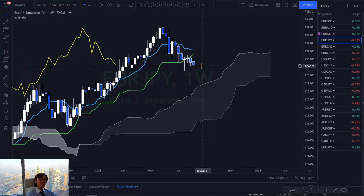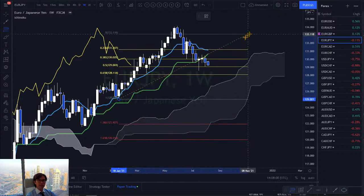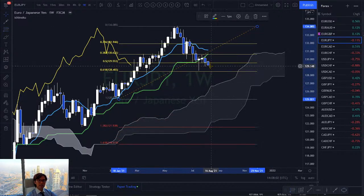Obviously, in the lower time frames you might see a downtrend, like I see a downtrend in the forward chart on Euro JPY, but in terms of the weekly time frame, this is retracing. So in this case, you can also use the Fibonacci retracement. You can take the previous low and high like this, and the market is right on the 50% level.